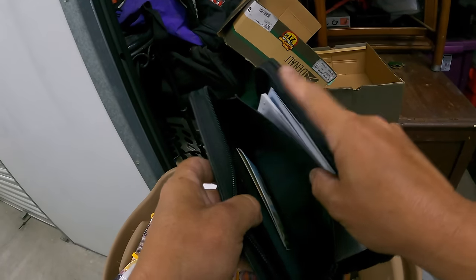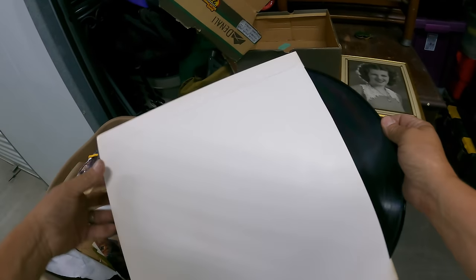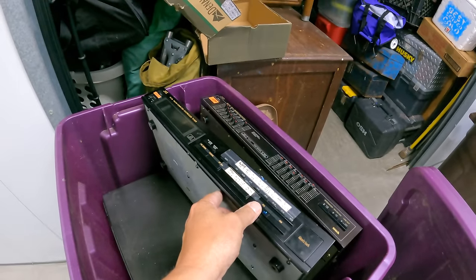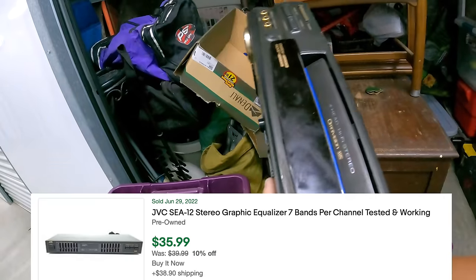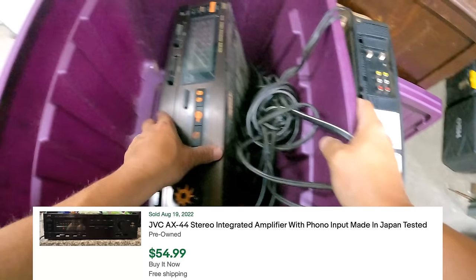Oh yeah, Friedman's Microwave Specialist. They've been around for a long time. That's Hello Kitty. And some old photos here. Some old records here. Look at this, these LPs. Great Operettas. Gershwin. Oh, okay. Got some stereo equipment here. It's a vintage. JVC stuff. FX33 and SEA12. Panasonic. VHS. And another JVC. AX44. Oh, they drew on there, though.